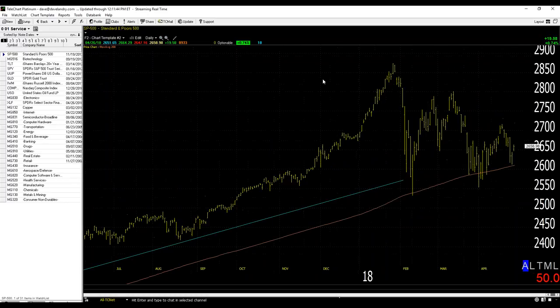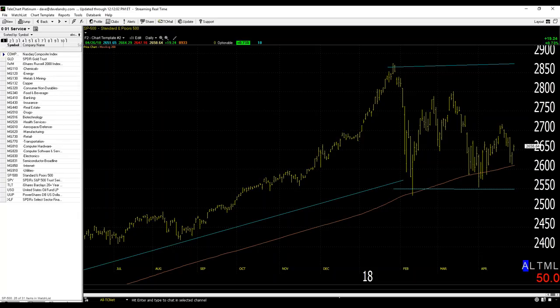I don't know. For me to get excited about this market, I would like to see brand new highs, okay? If we take out these recent lows in here, let's say circa 2550, I would begin to become a little bit more nervous about this market. But right now, it's chopping sideways. It's sideways at best. Let's take a look at the NASDAQ.